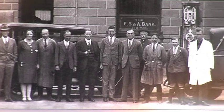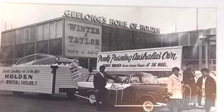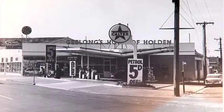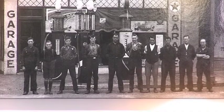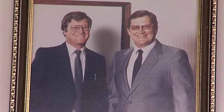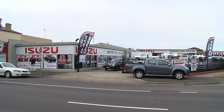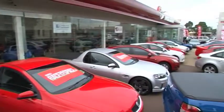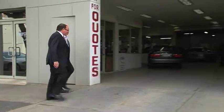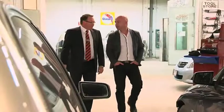The Morphy family name has been synonymous with Winter and Taylor through much of its history. Shelley Morphy was the managing director from 1948 through to 1952. And in 1981, his sons, Ron and Brom Morphy, took control of the dealership, starting a brand new era at Winter and Taylor. Over the preceding 2 decades, they became one of Victoria's most successful General Motors dealerships. In 2001, the 3rd generation of the Morphy family, James, took the steering wheel, a role he still enjoys right up to the very day.